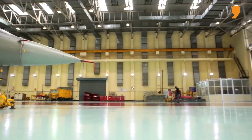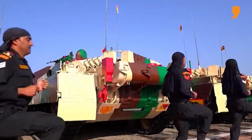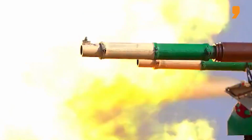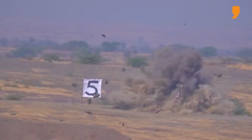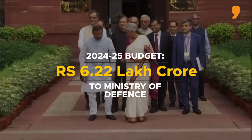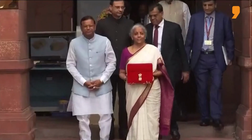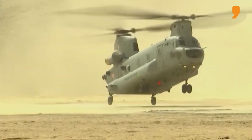Defense production went up to a record high figure of Rs 1,26,887 crores, reflecting a growth of 16.7% over the defense production of the previous financial year. In contrast, the value of defense production in the financial year 2022-23 was Rs 1,08,684 crores. In the 2024-2025 Union Budget, the Ministry of Defense was allocated Rs 6.22 lakh crores, the highest among all the ministries. 75% of the defense capital procurement budget was earmarked for the domestic industry, and India rose up to its potential with massive defense production.